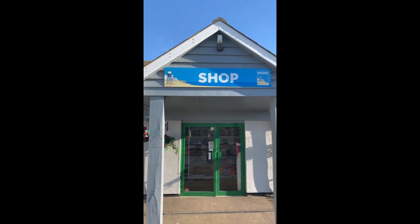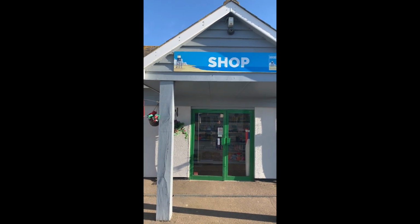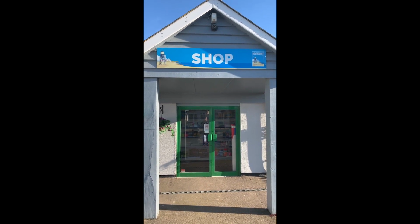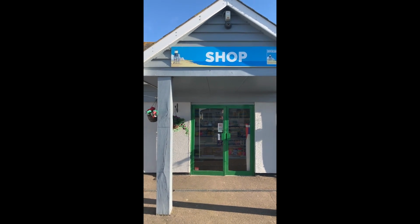This is the on-park shop, and inside is where you can get your eggs, bacon, sweets, milk, coffee, tea, sugars, all the basic essentials really that you'd need down here when you're down on holiday enjoying yourselves. It's fairly priced as well.